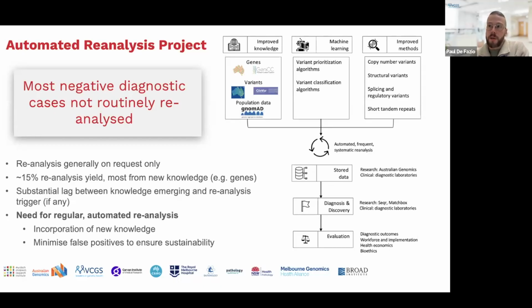So we have all this exome data. We've already said that exome sequencing, having comprehensive genome profiling, is really useful for reanalysis purposes. But if we're not doing this on a routine basis, it really diminishes that utility.